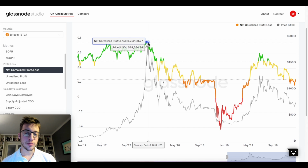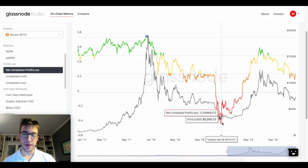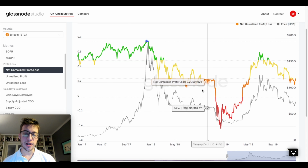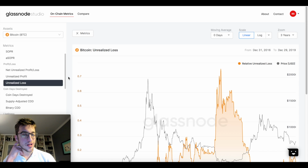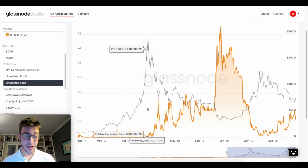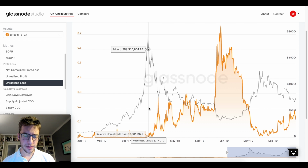This became blue because when price made its top, just about everyone was profitable. Then look here. When price made its bottom in the $3,000 to $4,000 range, you can see that most people were unprofitable. And it's color-coded to show us how many people are profitable versus unprofitable. Now, if we want to get more specific, we can see unrealized loss. So how many Bitcoin are being held in unrealized loss? Guys, when price went to 20K, almost no one. 0.00001941. I think that number even decreased too.